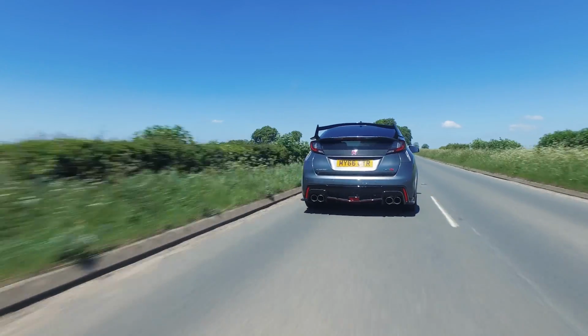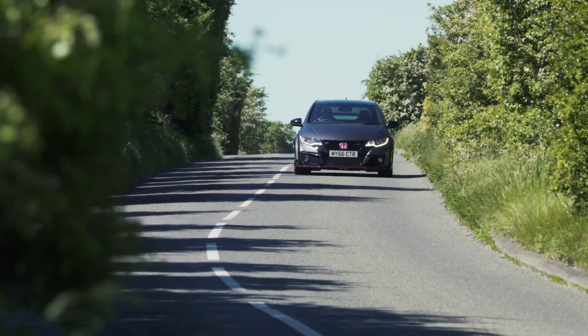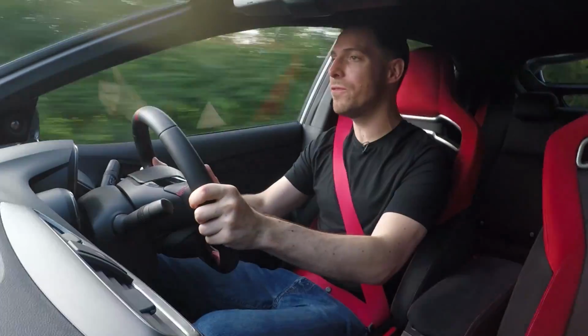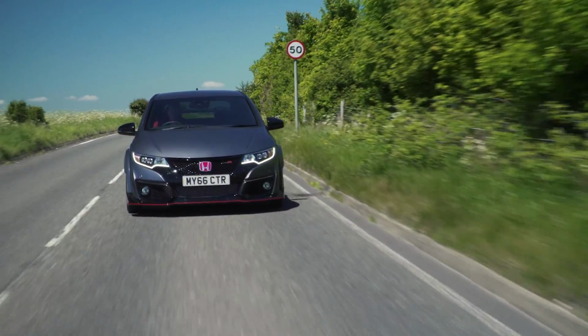Up until last year, this car still had the front-wheel drive production car lap record at the Nürburgring with a 7-minute 50 lap. It's still plenty quick enough, this car. It's still so fast, it still feels modern, it's still really, really good to drive.